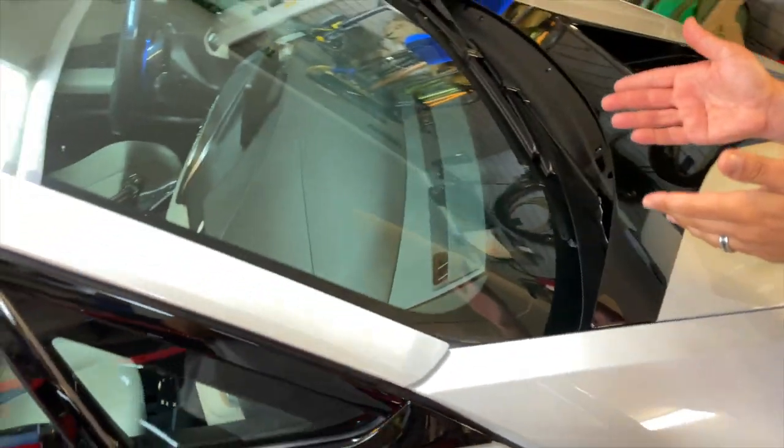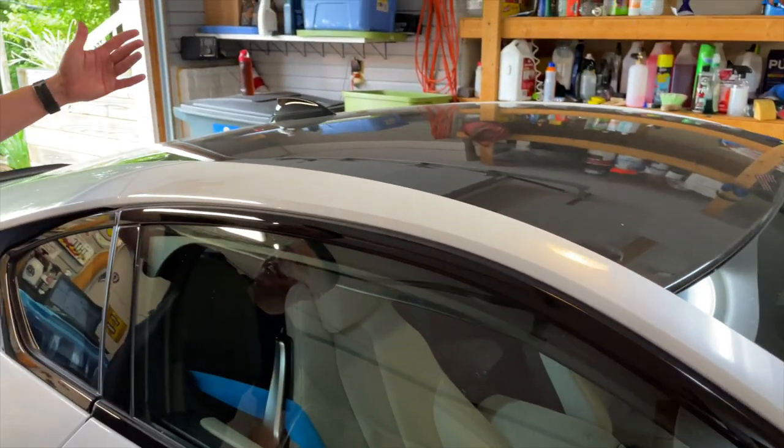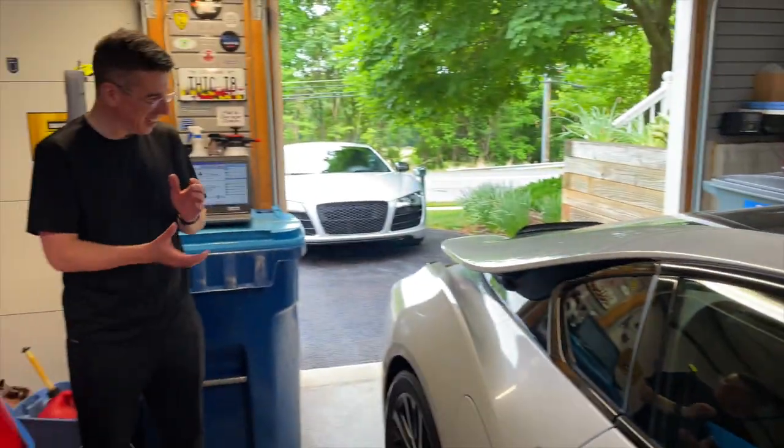Meanwhile, there's bugs all over the i8. There's bugs on it. There's dust on it. It's been driven. Poor baby. Yeah, it's been really dailied since the NSX has been sitting here. It is a little windy, guys.